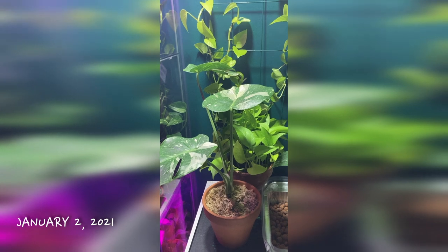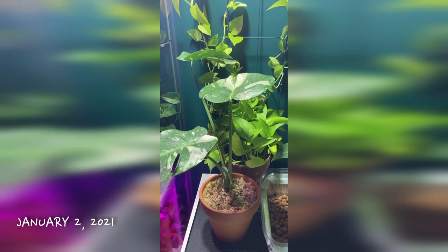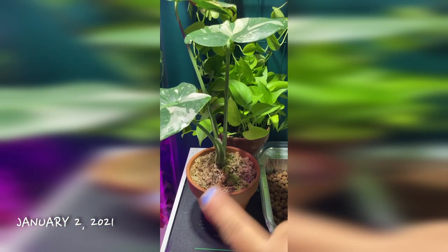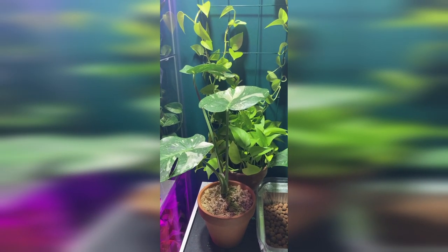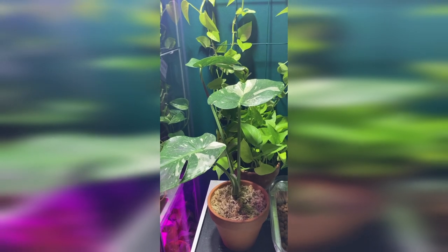Constellation Monstera, definitely get a spot on the heat mat because I don't want the root system getting cold during the night, because I already spent way too much money and effort in keeping this one alive.